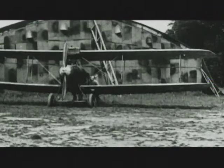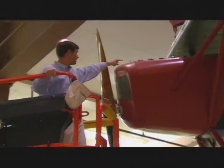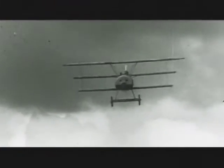Fokker came up with an interrupter gear. It was a timing mechanism which, whenever the machine gun was firing, would interrupt the fire when the propeller was in front of the machine gun.